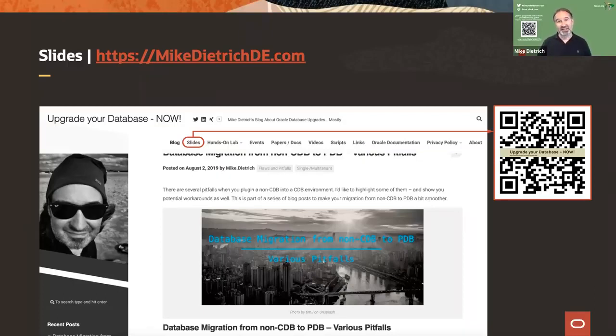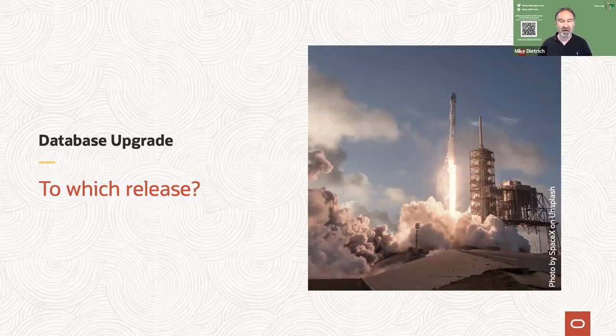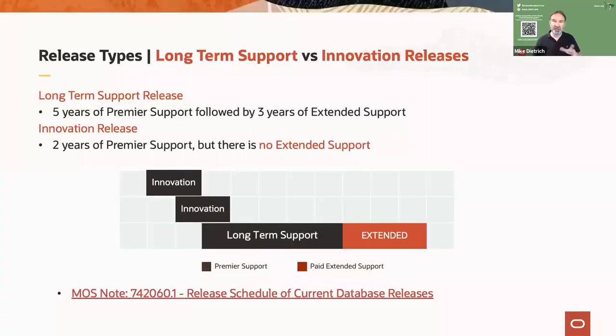So yeah, database upgrade. I do database upgrades usually. And the first question before we go into multitenant is, to which release should you upgrade? I put this in front because that is something people ask me, I would say, every day, at least once. And let me explain something up front, which is fairly new.